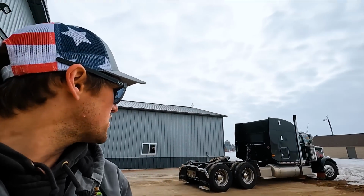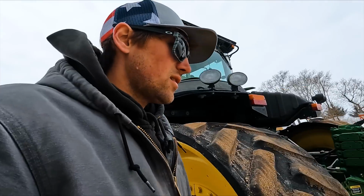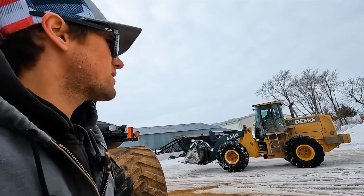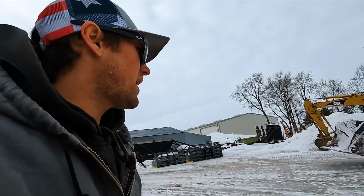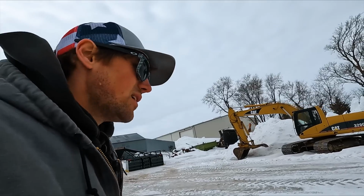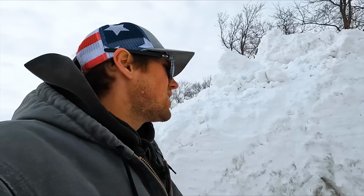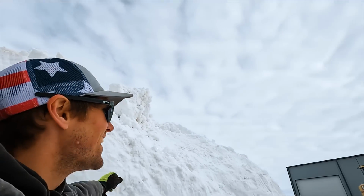All right, that project's done. Got it unhooked south of the bend where there's no snow, so they can come pick them up when they desire. Eric's been working up here moving a snow pile, because we need a trailer for the next project that we'll be working on. It's like 12 feet tall.